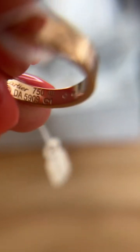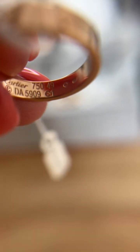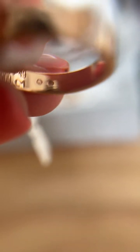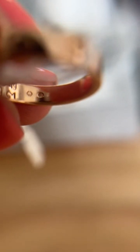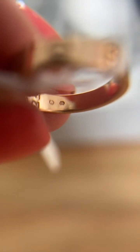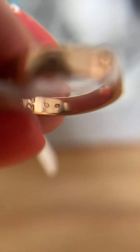So you've got a series of other marks in here. So of course you've got the 750, which indicates 18 karat gold. You've got the Cartier ring size. And then over here, I'm showing you guys these. This is on the left, a Swiss assay mark, and on the right, a French assay mark. So these are put on by government institutions.